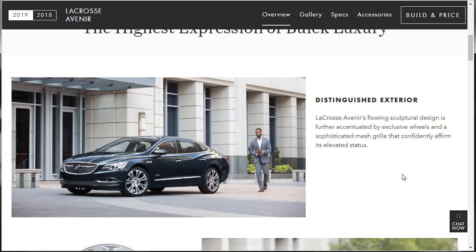I just did the Buick Regal GS last week. I'm going to put a link up for you. So I like the Buick products, and I was going to do the LaCrosse this morning, and I saw the Avenir, and I had to look at this thing. This is really nice. Elevated status certainly is that.